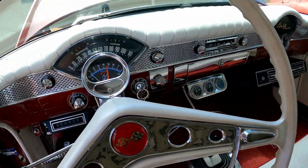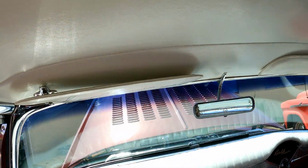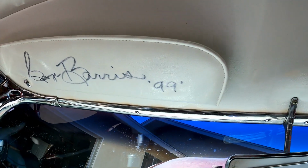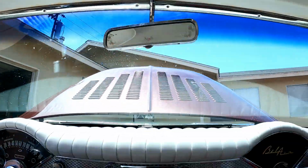That'll work. Yeah, look at that dash. That's awesome. Headliner. Oh, it's even signed by Barris, '99. Be neat. Hopefully that's real.